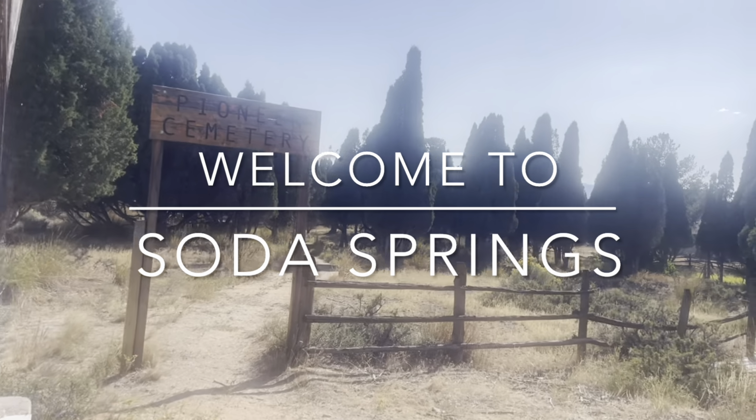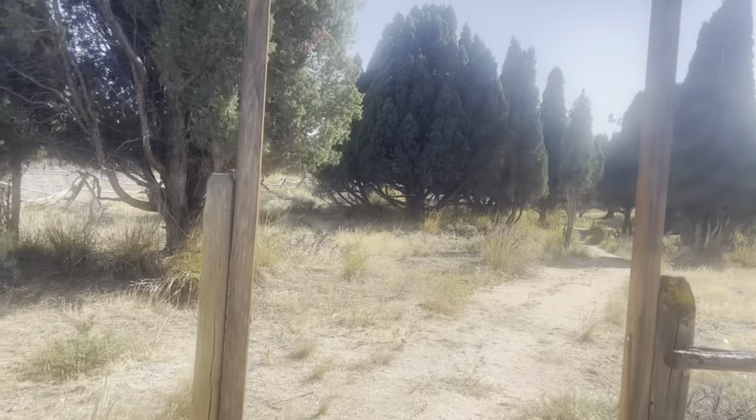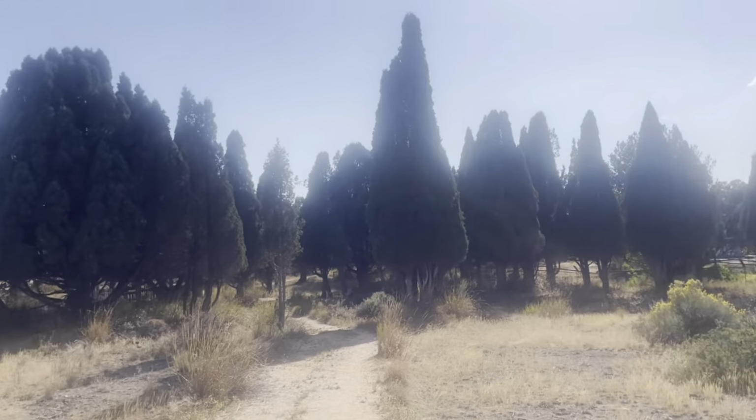Hello and welcome to Soda Springs, Idaho. This is a couple of spots that we're going to visit today. We won't visit all the areas that Soda Springs has to offer. It's a small town. There's some cool things to see here.